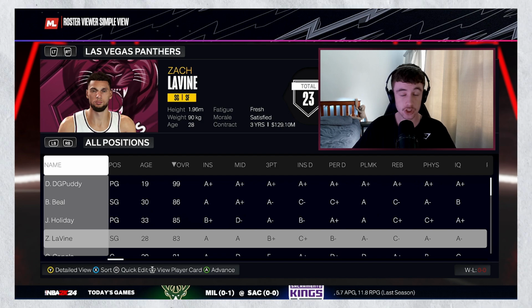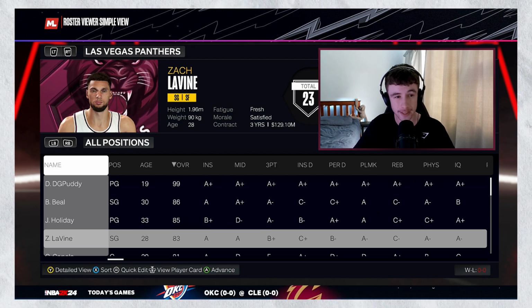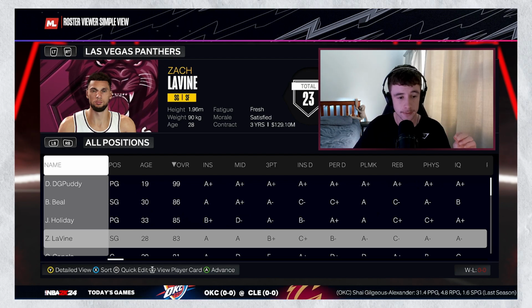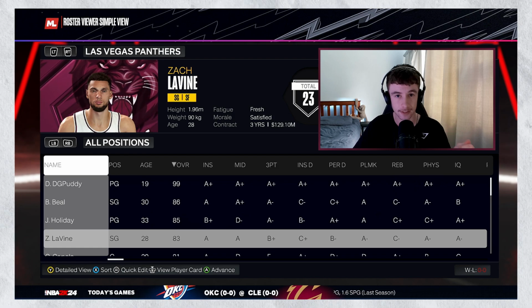Third pick, I have chosen Zach LaVine. He is from the Bulls, another one that will be great for the team. He is another shooting guard, but I'm thinking of putting him into a small forward position because we've got a lot of shooting guards in this lineup.